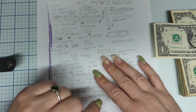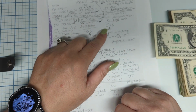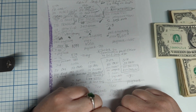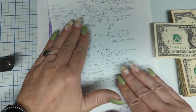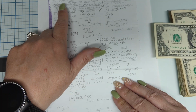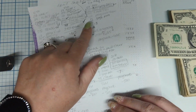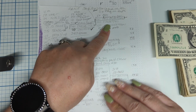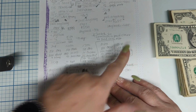I am a week ahead of you guys, but if you're following along, we are looking at the April 26th paycheck. I have all my paydays situated here. The hubby gets paid every Wednesday. We're at the end of April, and then May has the 1, 2, 3, 4, 5 paydays.